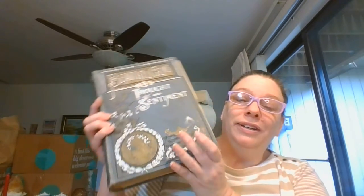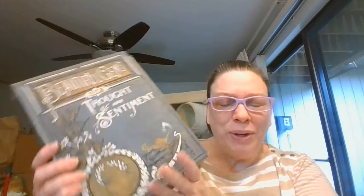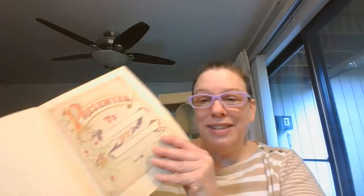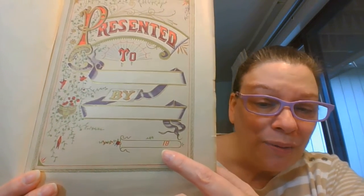Then, oh my goodness, this is quite a book. Beautiful Gems of Thought and Sentiment. And look at that cover. Now, for those that are a little bolder, a little cleaning on this one might spruce it up. This one is in rough condition, I will say. The binding has pretty much come off, and some of the pages in the front here have also come off. I got to put this down. It's a big book. I don't want to damage it. So I'm going to take this little section. Look at this. Presented to, by, and then you can fill in the date, and the 18 is already filled in for you.